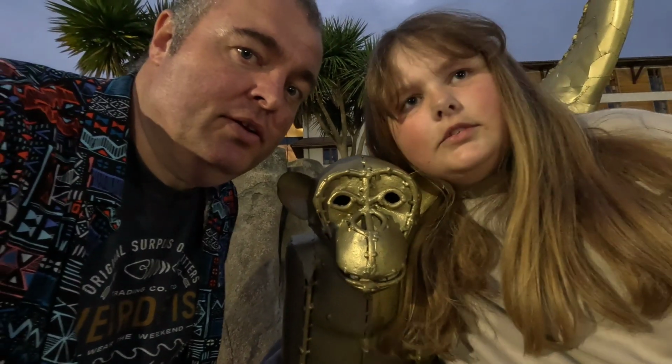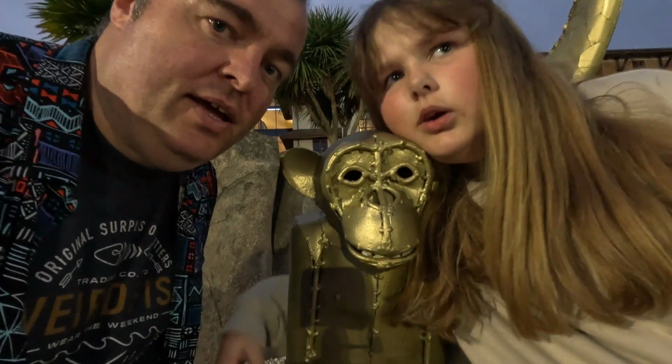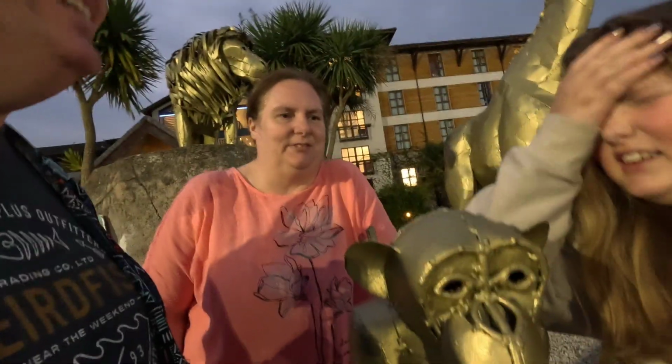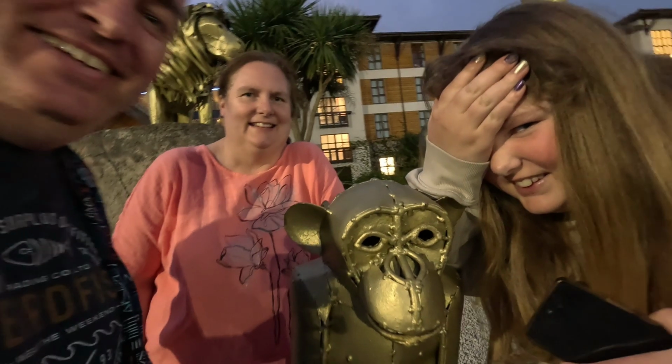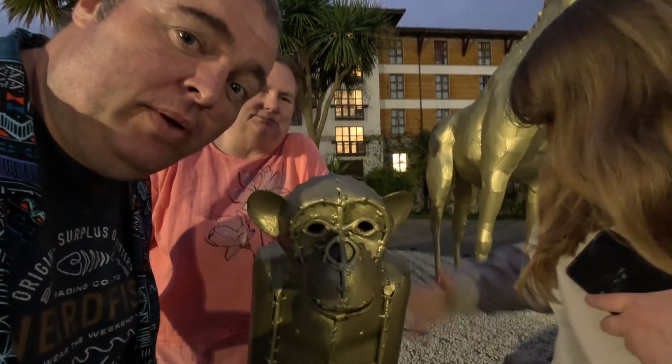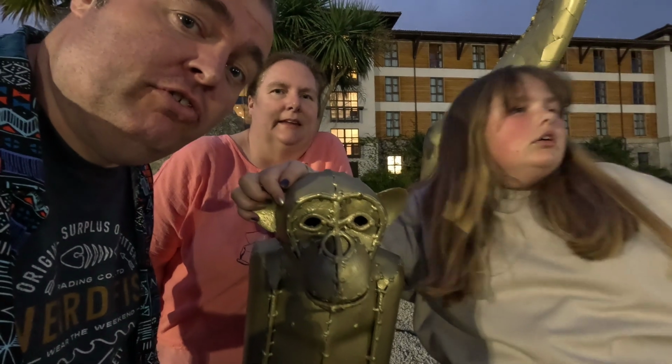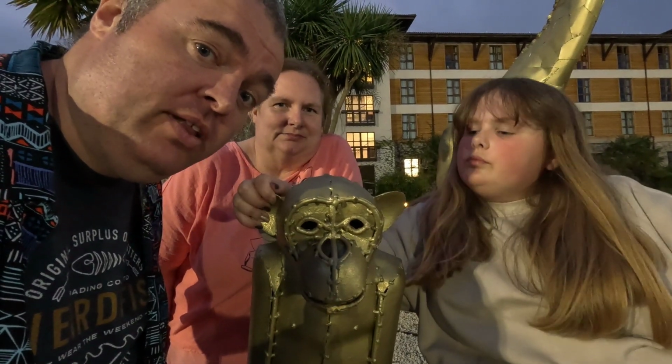So, where are we, Darcy? Chessington Hotel. Yeah, it didn't take long to get here, Laura, did it? Oh, sorry, there's Laura. You see the monkey? So, we've arrived. So we've been in Chessington all day, haven't we? And we've just checked into the Chessington Hotel, the Azteca Hotel.